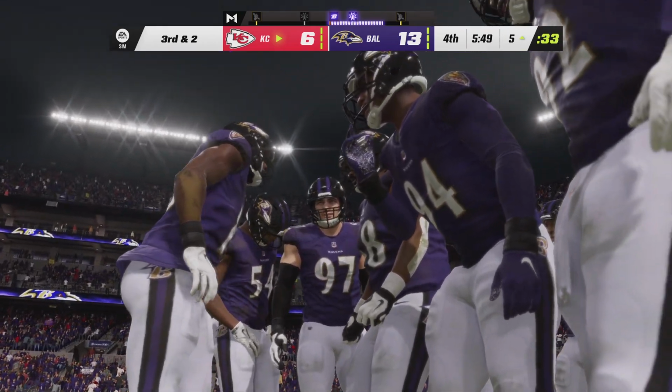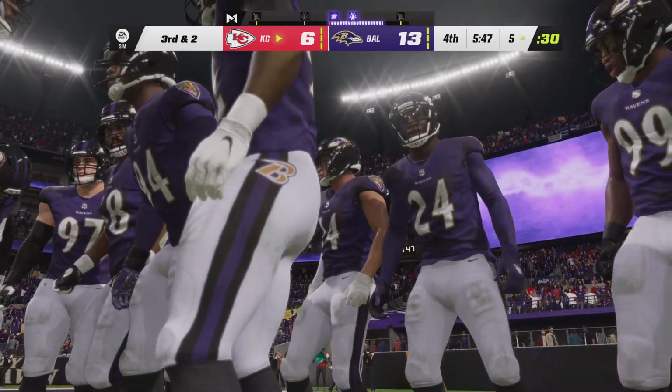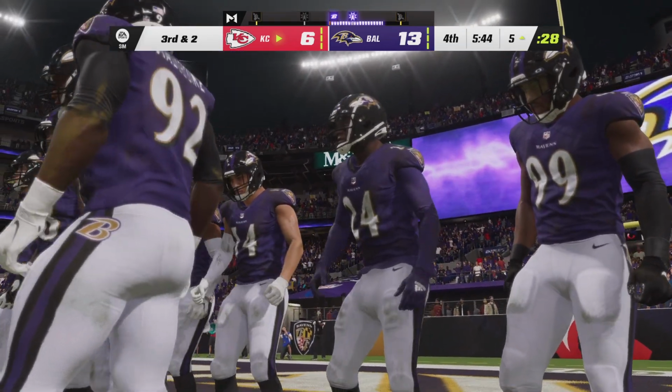Absolutely love the effort there. The ability to flow from his inside spot and stop that one at the line of scrimmage. Nice linebacker play.